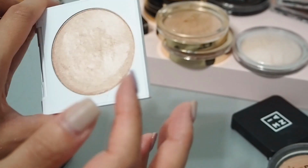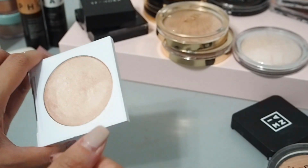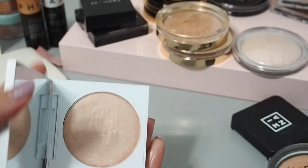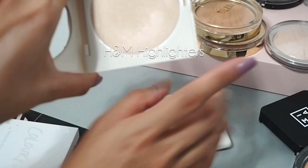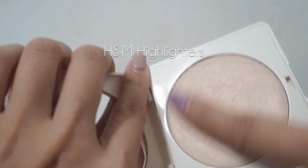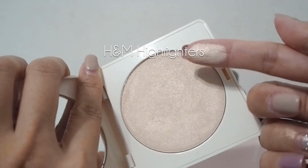And I occasionally need to use, you know, the back of a pair of tweezers or something like that to sort of scrape off the top layer, and I feel it's just a waste of product. The other brand that gives me issues with hard pan is H&M. Okay, this one is in slightly better condition. This is Delicate Pearl. This is the paler, more pinky neutral highlighter that they have.